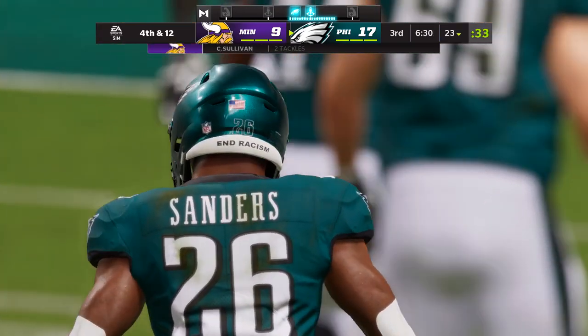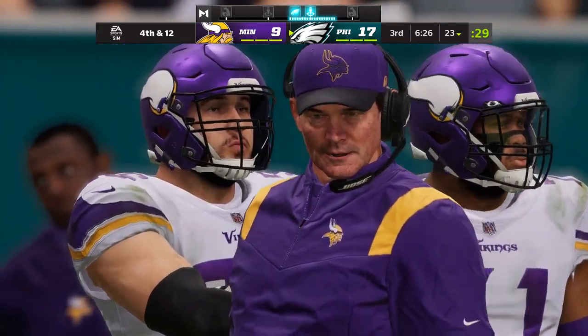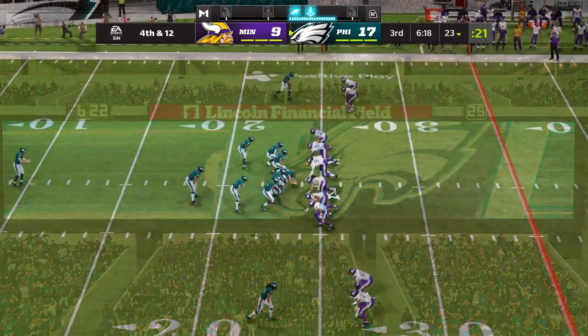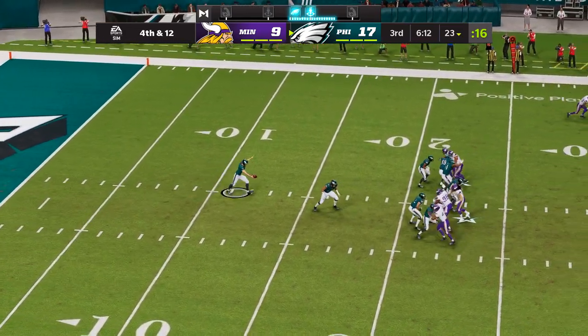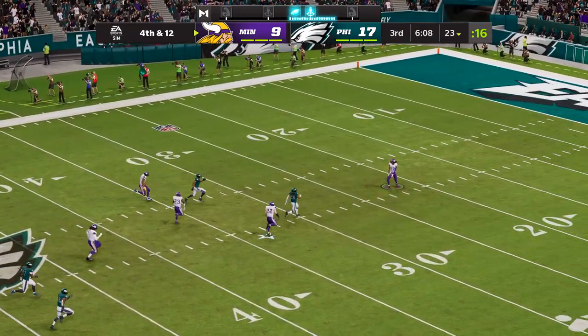Instead of throwing it downfield, Charles, they just tried to dump it underneath there. You like the call? I do. I think it's a high percentage play because you get the completion, and what you're counting on is your back to use his legs and his elusiveness to make people miss and pick up the first down. In this case, it didn't happen. On fourth down, the punt team is on as this is sent away.